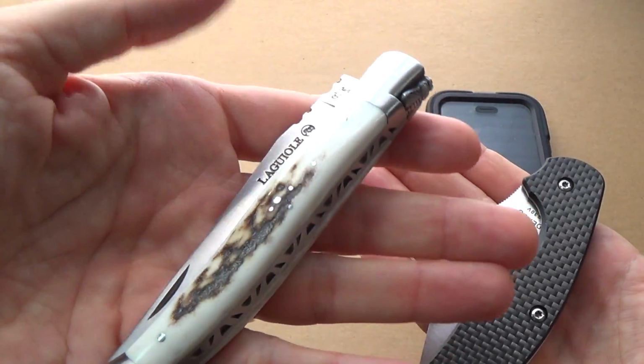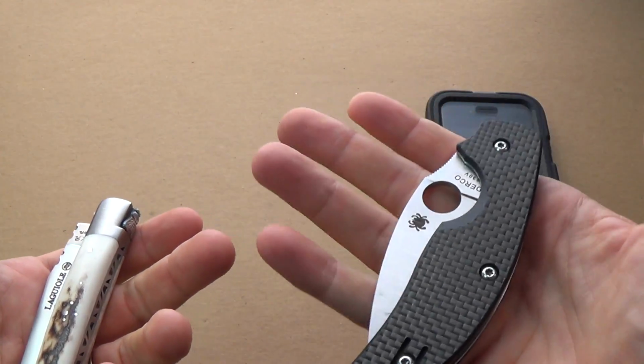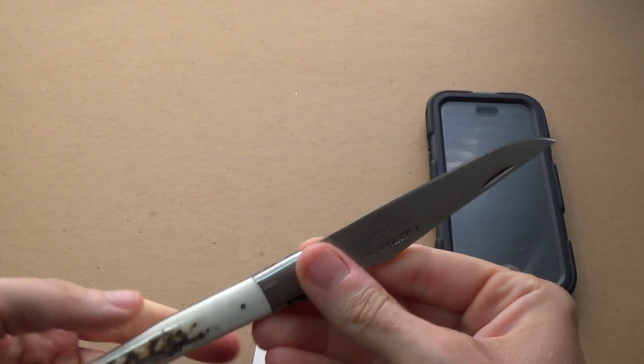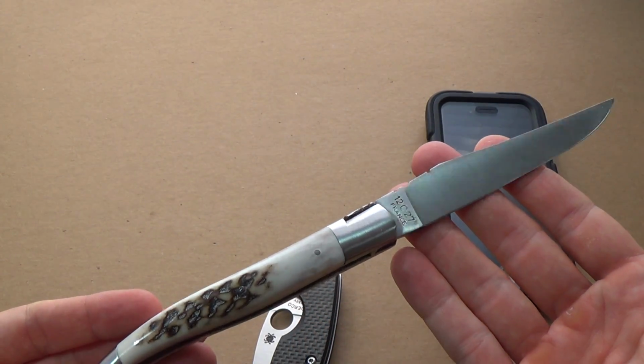It's more about the classic look. This is what a gentleman would carry, rather than something a bit more tactical and practical like this. Very classic, long, thin blade, which is perfect for cutting salami or cheese or something on a picnic.